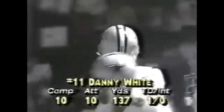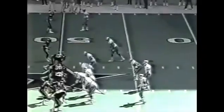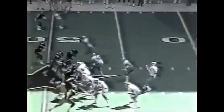And I'll tell you, Harvey Clayton standing there shaking his head, said, hey, I don't believe that he got it and pulled it down. White 10 for 10, 137 yards and 1 TD. Having a great day. And Dallas and Pittsburgh both have 2 timeouts remaining in the first half.